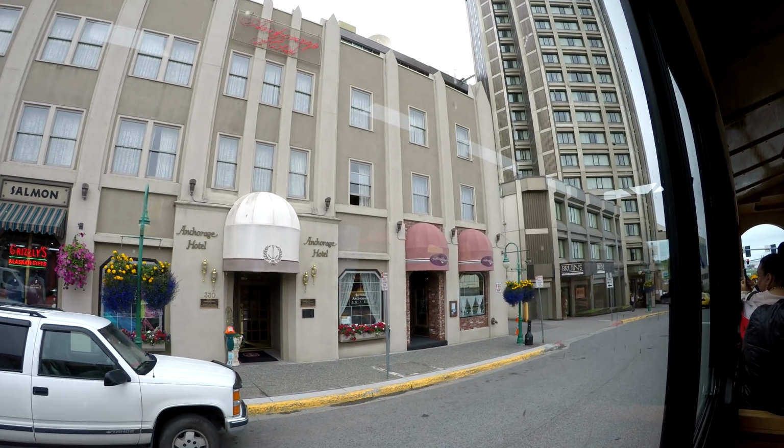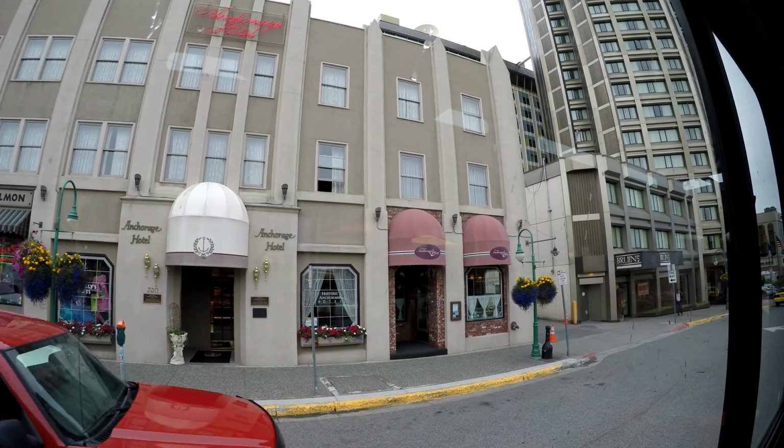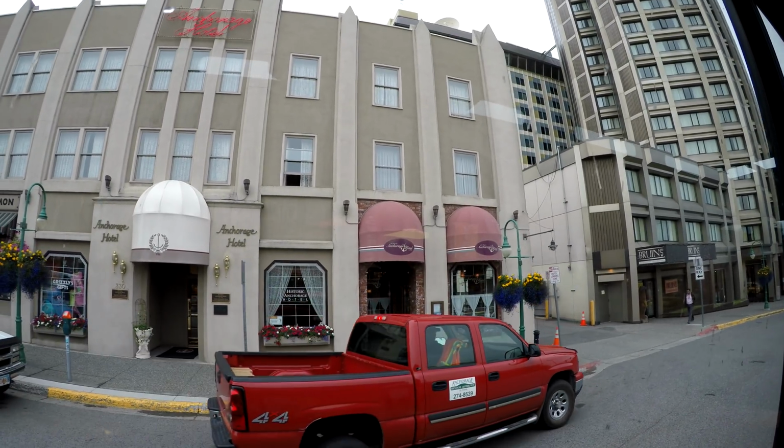To your left-hand side is the Anchorage Hotel. Established in 1916, this was the very first hotel built in the city. It's still in operation. It is haunted, so if you want to hear some ghost stories, talk to the folks that work there.